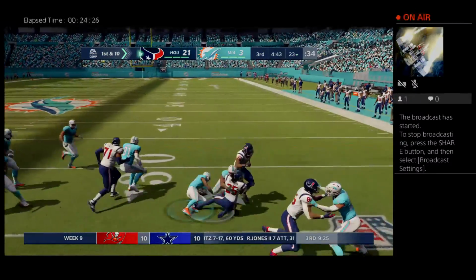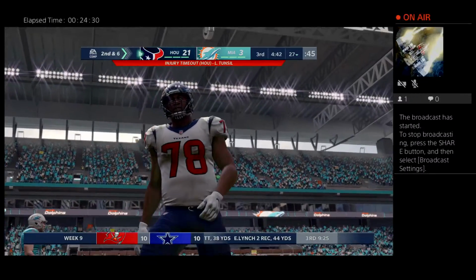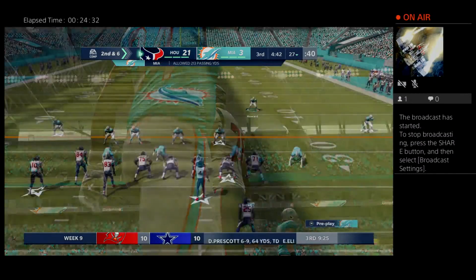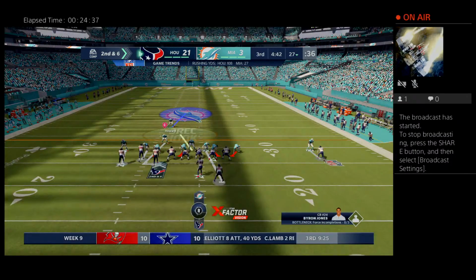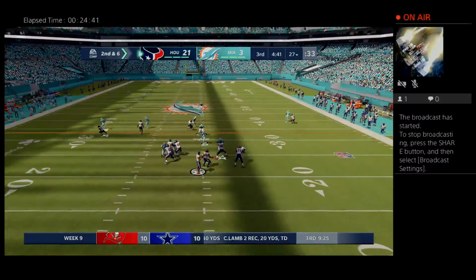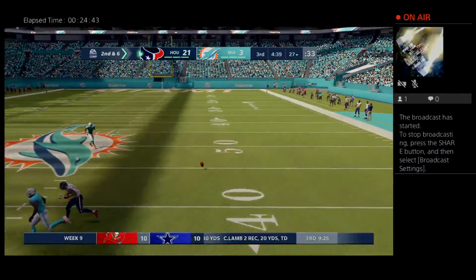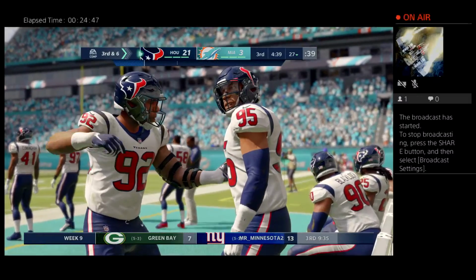And when you start plotting for this drive, when you start thinking to yourself, okay, what are we going to do? You don't go away from what you did before because that worked, but you have to be prepared for wrinkles and counters because you know they'll make some adjustments. From the 27th, Watson, and his throw's going to be incomplete. Brandon Cooks, the receiver he was going after.